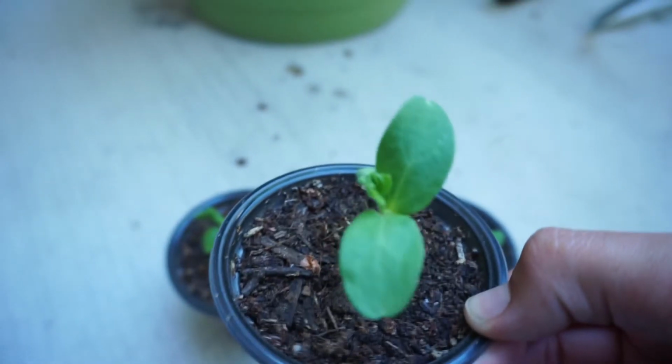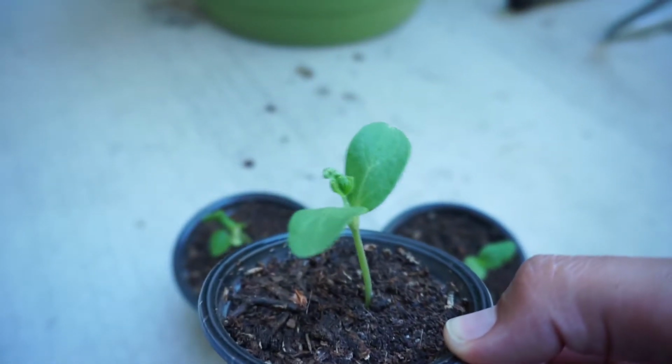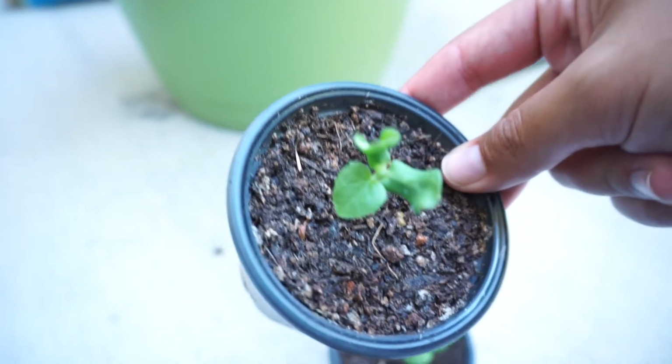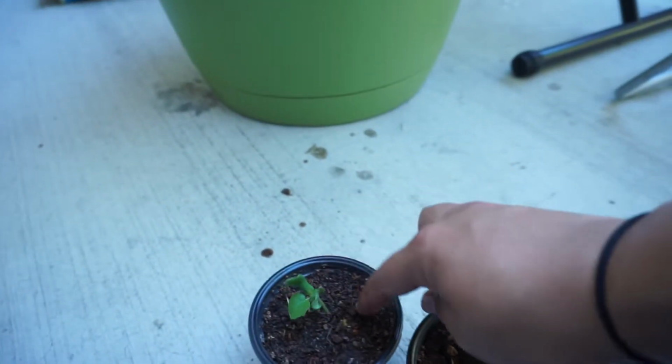But they're interesting, you know. I'm really excited. Maybe I'll end up keeping them for myself. Maybe I'll just give them away because, you know, it's a nice thing to do. But they're doing good. This one is pretty insane.